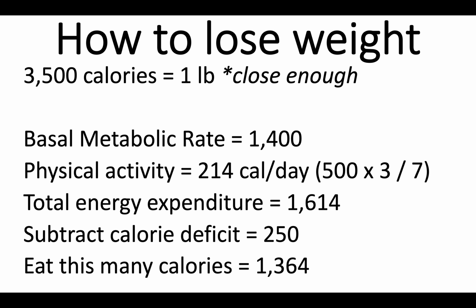So if you said, well, I want to lose more than a half a pound a week, then you would need to create a greater calorie deficit. So 250 calories, again, that would be to aim for about a half a pound a week, which for a lot of people, if they're monitoring their nutrition, that's something that's pretty realistic. The idea of losing a pound a week for most people generally is not sustainable unless you're willing to make some major sacrifices.